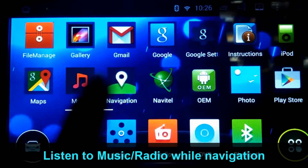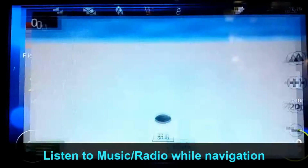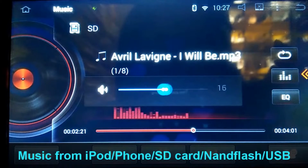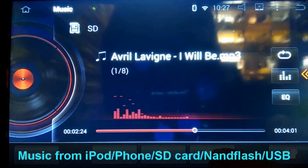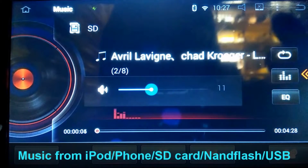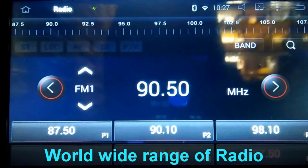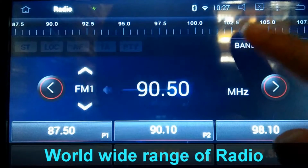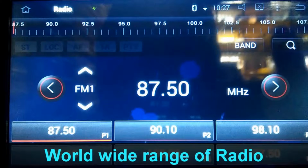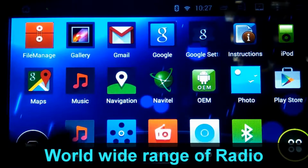And you also can use the navigation. At the same time, you can listen to the music. And you also can listen to the radio. You can play video.